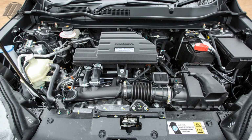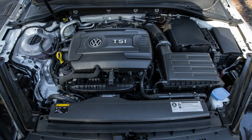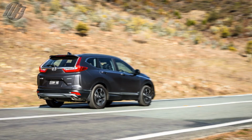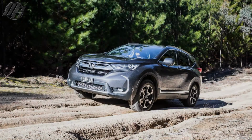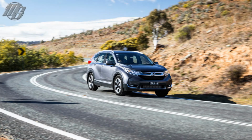Pricing and specs. Volkswagen Australia is keen to capitalize on our insatiable appetite for crossovers by luring more people into the Golf Alltrack. As part of the recent MY17 update, it introduced the base 132 TSI model tested here at $34,490 before on-road costs. This is $1,000 cheaper than the roomier Honda CR-V VTS with all-wheel drive, AWD, that comes in at $35,490, but which can also be had for $33,290 with front-wheel drive.